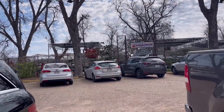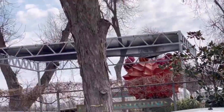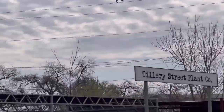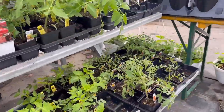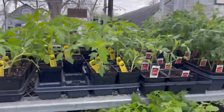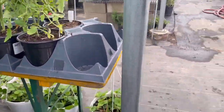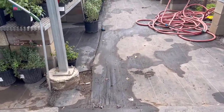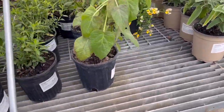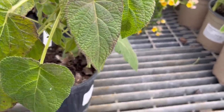Okay guys, so we stumbled across another garden center, and this is East Austin Succulents and Tillery Street Plant Company. So yeah, I'm really gonna try not to buy nothing. I'm just looking. So we're gonna take a quick look through here. Quick. And then we're gonna go grab something to eat. We gotta go grocery shop.